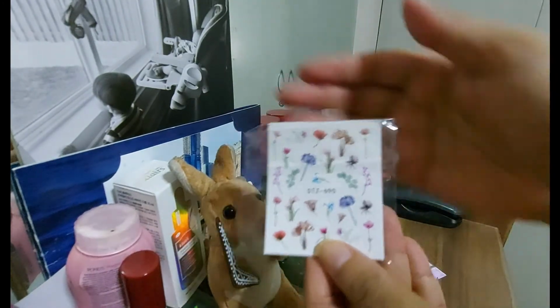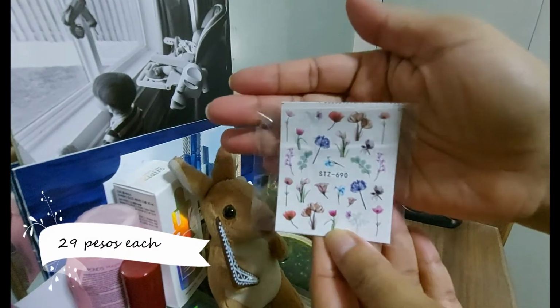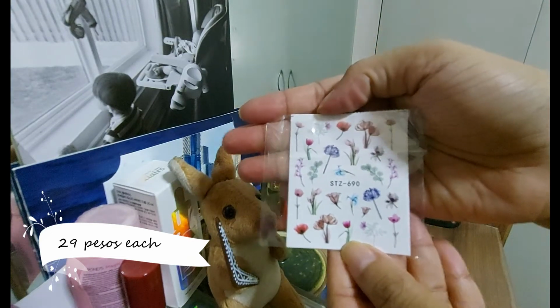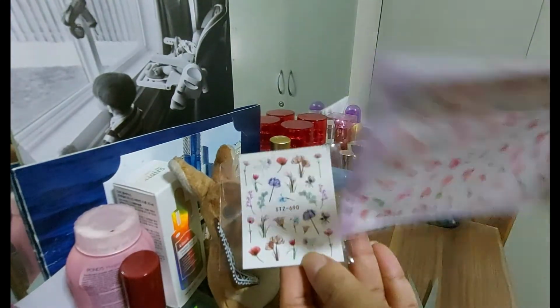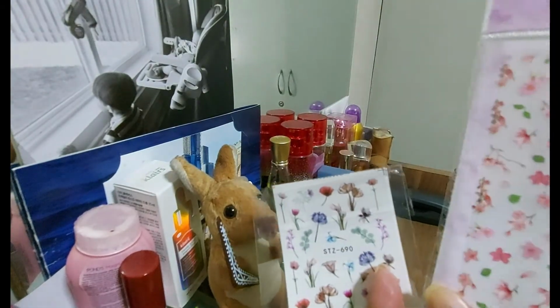I think, ayan, ilalagay ko na lang yung prices niya sa baba. I'm gonna use it later, ayan, sa pag-ayos ng nails ko. Ito, I like yung details nito kasi parang more intricate yung design niya. Okay? Ito, okay lang din. Ito, marami na to eh. Ayan. Lahat-lahat to, I think I paid 118 or 116.